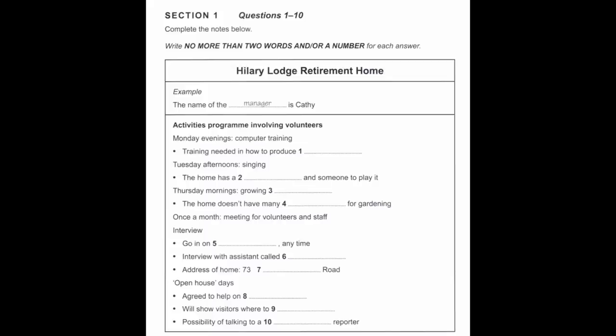Hello, Hillary Lodge Retirement Home, Kathy speaking. Hello, my name's John Shepherd. Could I ask if you're the manager of the home? That's right. Oh, good. Hello, Kathy. A friend of mine is a volunteer at Hillary Lodge, and I'd like to help out too, if you need more people. I work part-time, so I have quite a lot of free time. We're always glad of more help, John. Shall I tell you about some of the activities that volunteers get involved in?